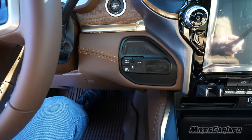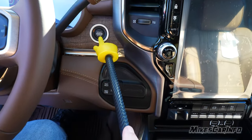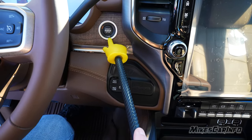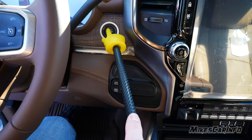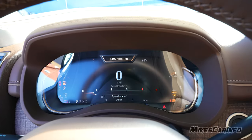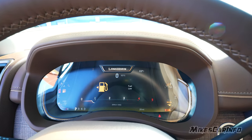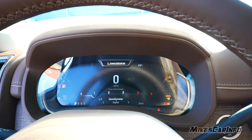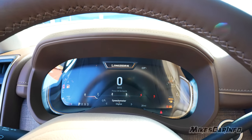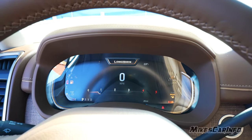Starting it up, as long as you have the key inside the vehicle, just hold the brake and press this button. Now you don't have to hold the button, but when you press it, sometimes there'll be a little bit of a delay before it starts, depending on how cold it is. If there is a delay, then it'll let you know right here that it's warming up the engine before you start it. It'll basically just sit there, and then all of a sudden it'll start. So just keep that in mind. You just press the button one time and wait for it. Sometimes you have to wait a few seconds and then it'll start, but it'll handle it for you, basically.